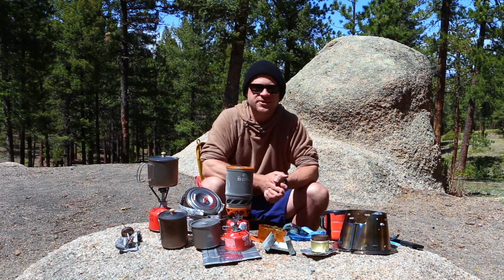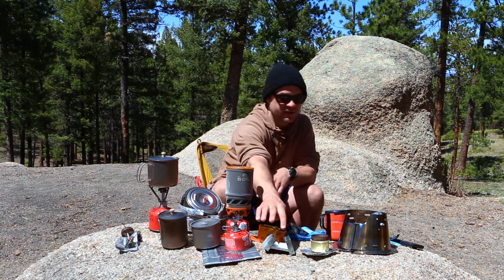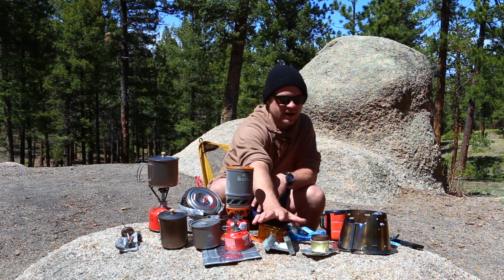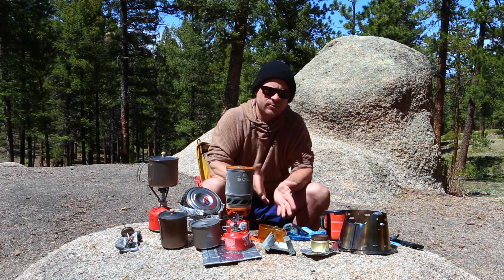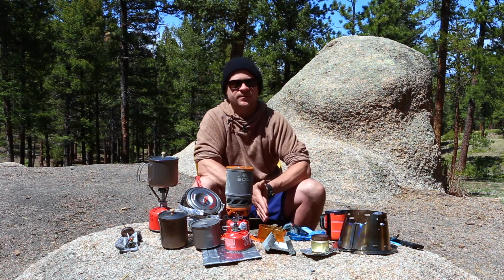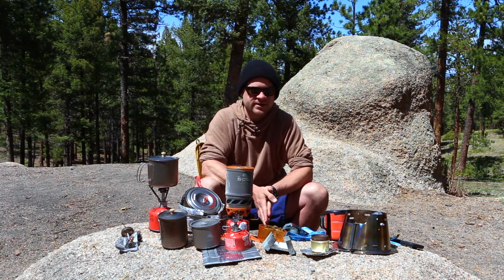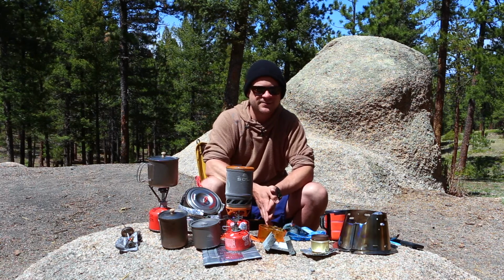Of course, it was my first time using it, and it could have been user error, but this is actually going to be the lightest out of all these options, when you look at the long run of things. It's also the most expensive. These little fuel tabs are pricey. They're not really readily available. Yes, they're at gear shops, here and there, but they're not going to be at a gas station probably. They're probably not going to be in the middle of nowhere. So definitely keep that in mind. I just wanted to throw it out there. It is one of the options out there for cooking.